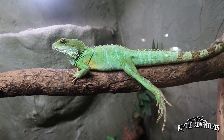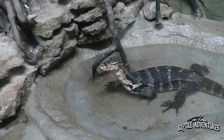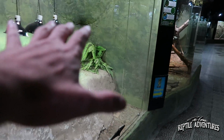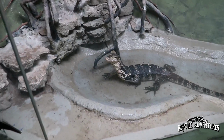Look at this guy just chilling out with his legs all stretched out. Rattle on, little buddy, rattle on. Oh, look at this big water monitor. That is just cool. This is his entire enclosure, so he can go over here, come and hang out in the pool. Man, there is a reason I love this zoo.